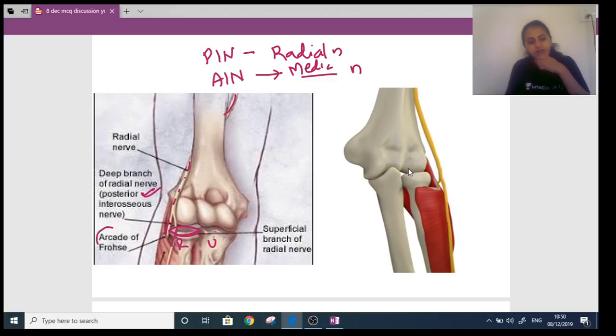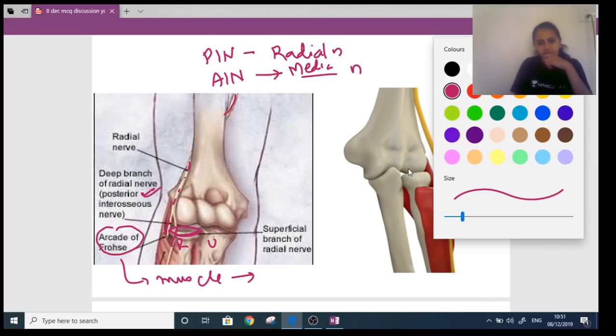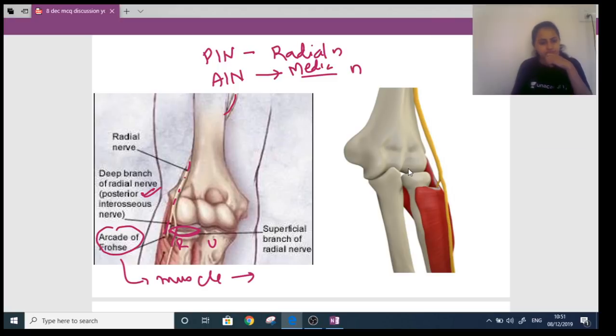Now you have something called the arcade of Frohse. This is related to which muscle? Heard about this term anytime? Very good Vasudev, it is the supinator muscle. You can see here, the arcade of Frohse is a fibrous band at the superficial aspect of the supinator muscle. So this can cause compression of the posterior interosseous nerve.